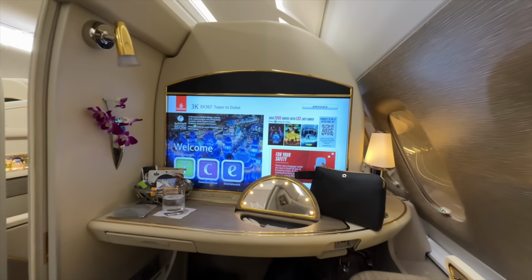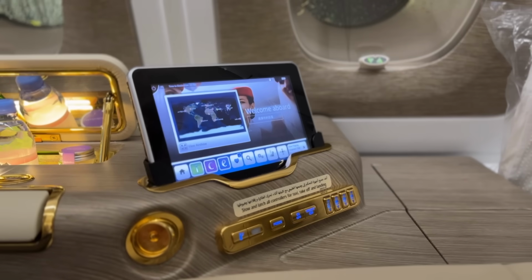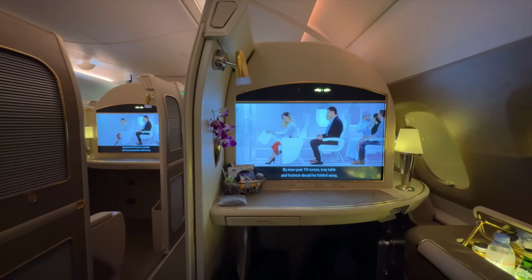Key standouts of the suite to me is the now famous pop-out minibar, writing kit, and tablet to control every feature of the suite. Let's get my seatbelt fastened as the safety video begins to screen.